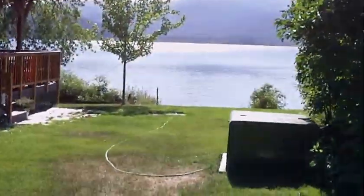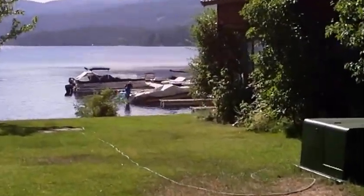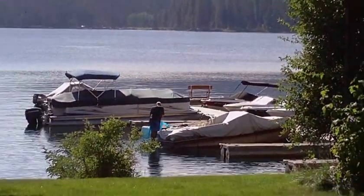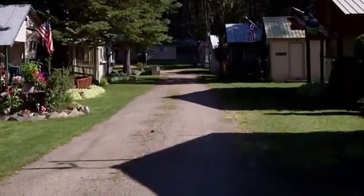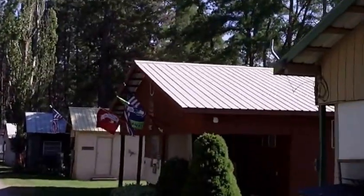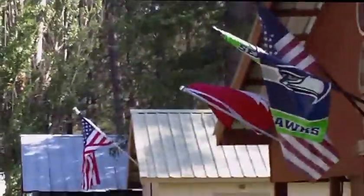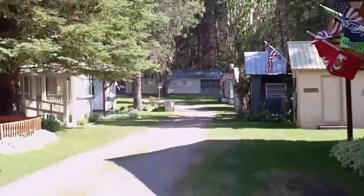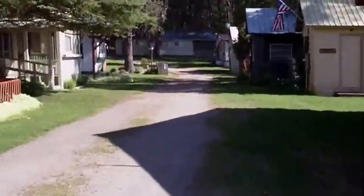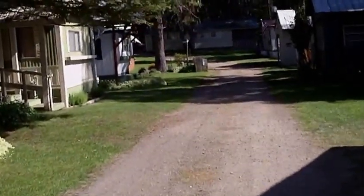It's another view of the lake, right on the water, so it's pretty damn nice. That dock there is the dock that we use. I'll go out there sometime later and show that to you. A lot of Seahawks stuff, because this is Washington and we gotta love our Seahawks. There we go, there it is. Had to get in the shade so I could show you. A lot of flags and good stuff.